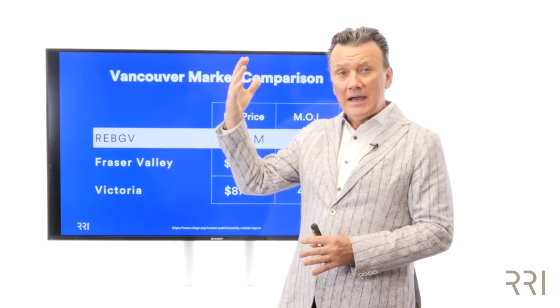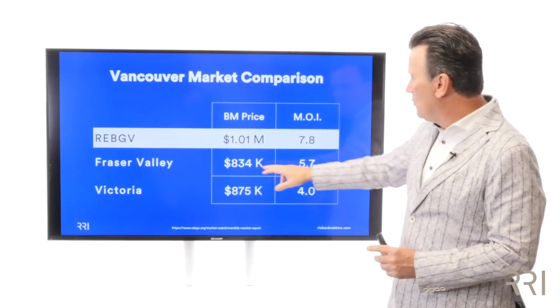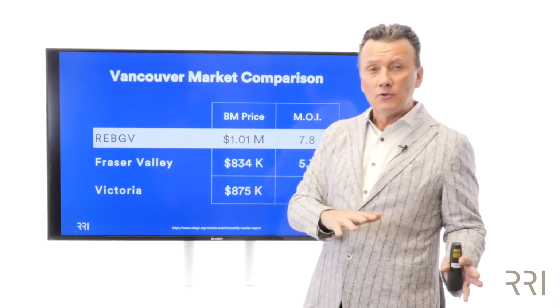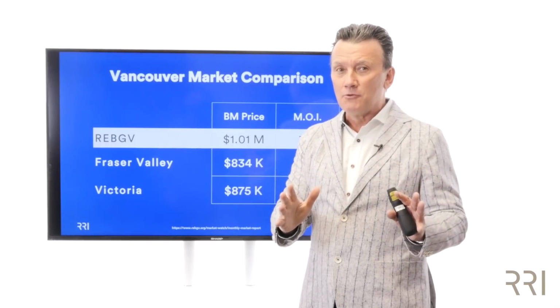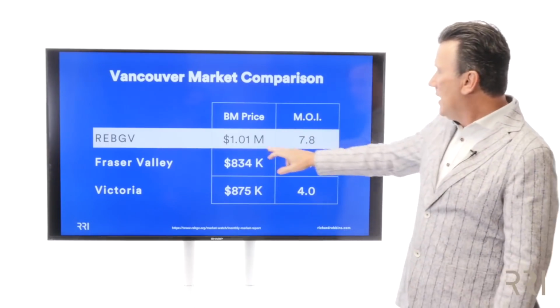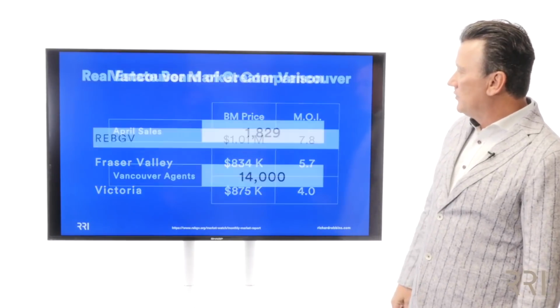Probably high-end detached is going to be weakening because they'd be more expensive. Of course, the lower-end stuff might even be strengthening. There's going to be places in Fraser Valley where they're getting multiple offers, on certain property types. But here you've got Vancouver, what's going on at 7.8.